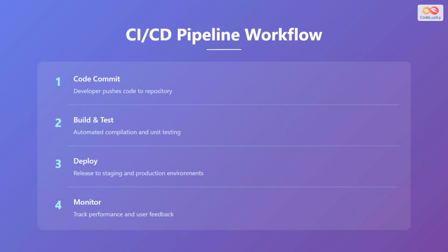A typical CI/CD pipeline has 4 stages. First, code commit happens when a developer pushes code to a repository. Second, build and test runs automated compilation and unit testing to catch bugs early. Third, deploy releases the application to staging and production environments automatically. Fourth, monitor tracks performance and gathers user feedback. This entire process can happen multiple times per day, enabling rapid software delivery.